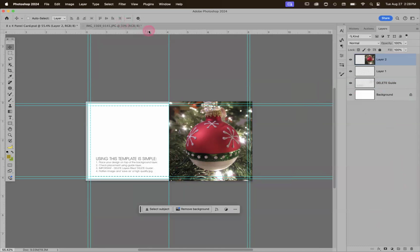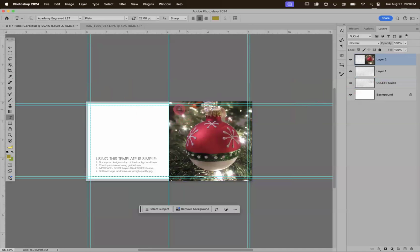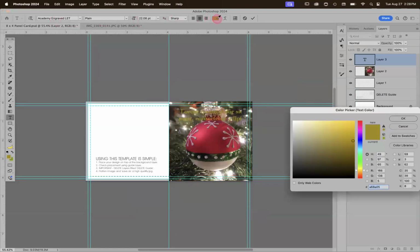And now we need to put something on there. How about some text? T for text. And let's do the engraved just for fun. And you'll notice that I still keep my lorem ipsum lit up on here. The reason I do that is I want to see the size, I want to see the color, I want to see the font. A lot of people turn that off. For me, I love it because it tells me what I'm doing.